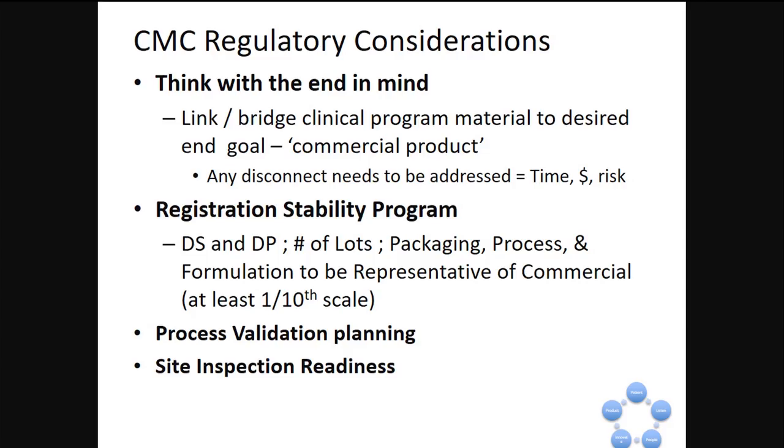So with that said, think with the end in mind. It's easy to sit here and wax philosophically, but what you need to do is bridge the clinical program and the clinical program material to the desired end goal, which is the actual commercialized product. So if there's any disconnects, like I think we talked about lot 1, 2, 3, 4, and lot 2, 3, 5, 6, and lot 3, 4, 5, 6, and how there are slight variations of those lots, the FDA needs to understand the development pathway, what happened between those changes between each of those lots, what material did you run your pivotal clinical studies in, because that is what FDA is basing safety and efficacy on for your commercial product.